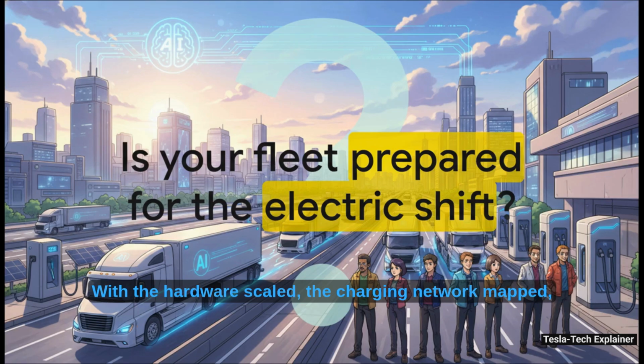With the hardware scaled, the charging network mapped, and the compliance rules set, the only real question left is your fleet prepared for the inevitable electric shift?